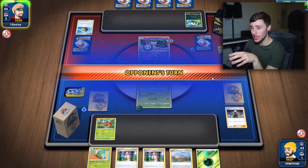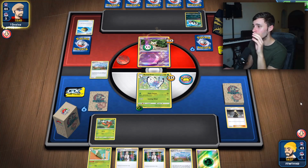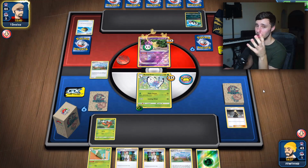By the way, let me know. I'm going to be playing a lot of Marnie now, and I think Marnie is a really great supporter card. Is it something that you agree with? Do you think Cynthia should still be played, or is there another supporter card that you think really should be played and is just being slept on?